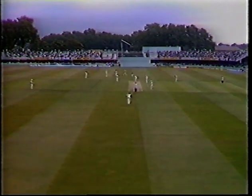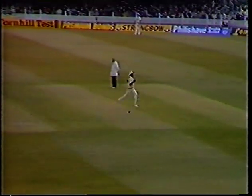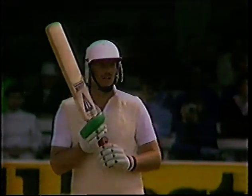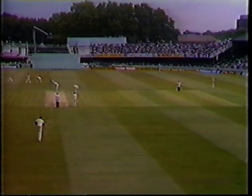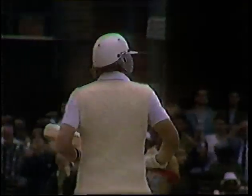We pick up play now with the very first ball. Joel Garner is the bowler and Allan Lamb is taking strike. And the first run of the morning. Bringing his square leg in now, some 20 yards for the hook shot. That's a good looking start for 4 runs, forced off the back foot, square on the offside.